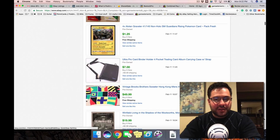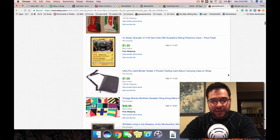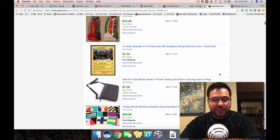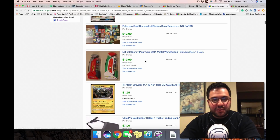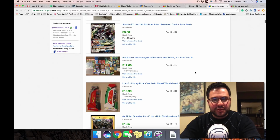So a lot of times we'll get cards in a binder like this. We'll take all the cards out and sell the binder separately if it's worth it. So we got an extra 10 bucks out of that. Well, $7 plus $3 shipping. This is pretty cool. It took a few months to sell, but it sold for $19.99. I think you got this for maybe $2.